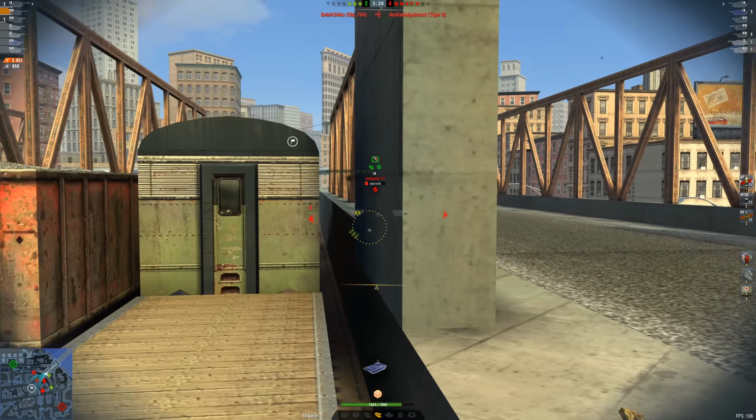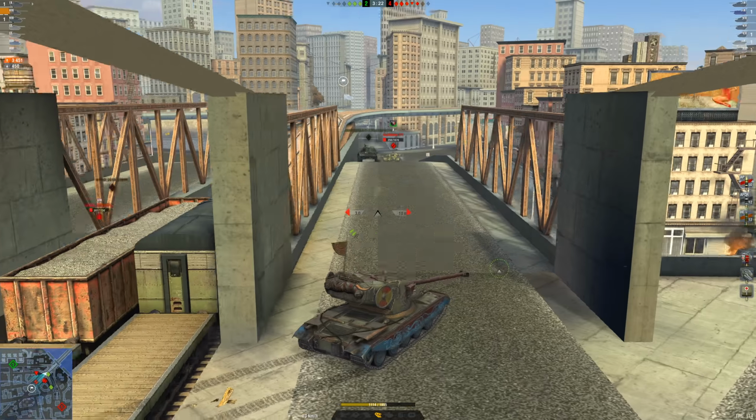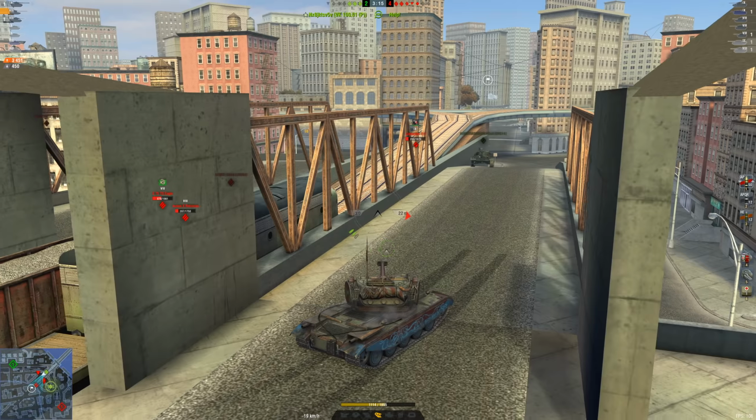Now, my team is not doing great right now. It's currently at 3 to 5, which is not good. And yeah, that there, not good either. Just lost 410 hit points to not penetrate that Centurion. I really needed that to pen. And with that, I'm starting to think, oh boy, this is not looking good.